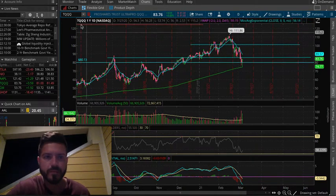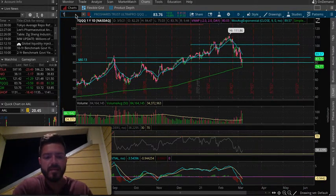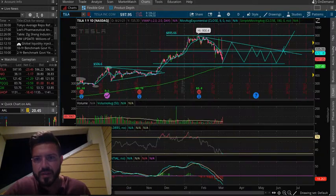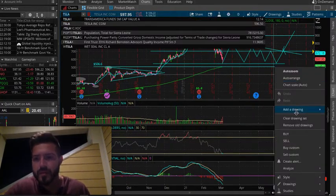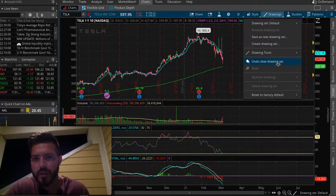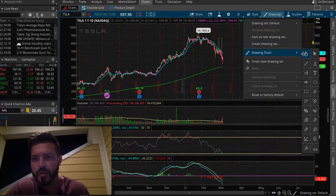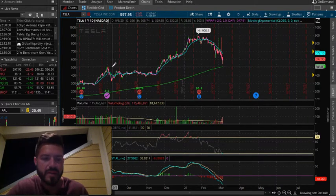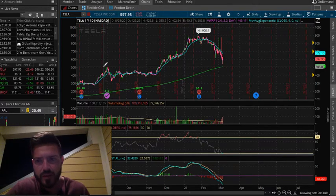So first one I'm going to be starting with is Tesla, of course. I drew a couple support and resistance levels here. Let me just clear this for you. Some levels that I'm looking at where the buyers were definitely in control, really inflection areas where there was a fight between buyers and sellers, and then the sellers won or the buyers won. So the sellers were definitely in control here at that 500 area previously.